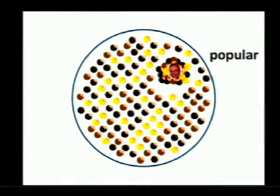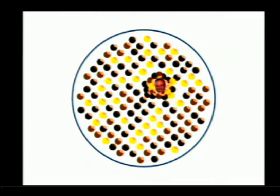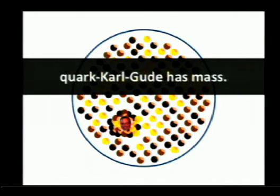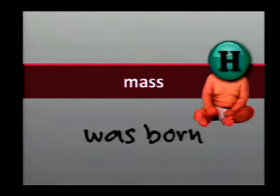He goes into the room, and because everybody likes Carl, everybody wants to get near him. All of a sudden, he's having trouble. He can't flit anymore. It's as if he's gone into a viscous medium. And that viscous medium acts as if he has gained inertia. What's inertia? It's the resistance to acceleration. What's that? That's mass. By virtue of the fact that Quark Carl Good entered the Higgs field, he got inertia, he got a mass. That's how we think the Higgs boson works.